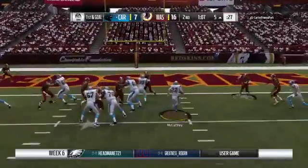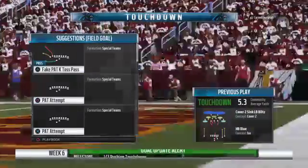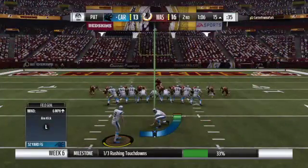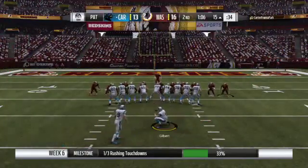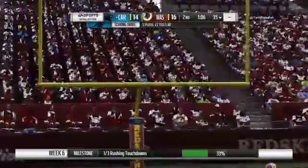They'll try to run with McCaffrey. And he takes it into the end zone for a Panthers touchdown. A great effort there. His 2nd touchdown on the season. And the Panthers are able to get this back within a touchdown.